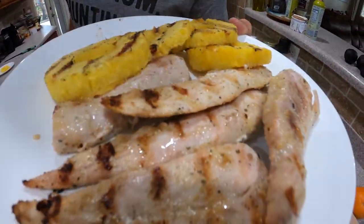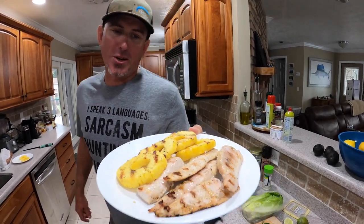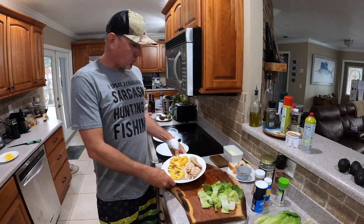But can y'all smell that? Babe, you see the steam rolling off of it? Yep. It's gonna be so good. All right, now it's time to go fishing while this cools off a little bit.